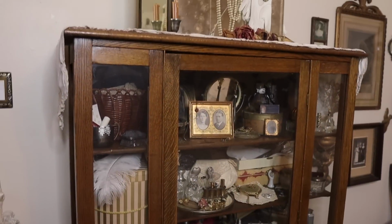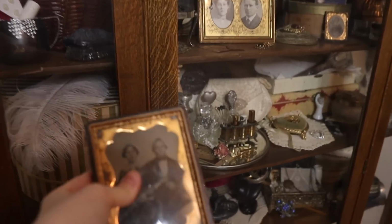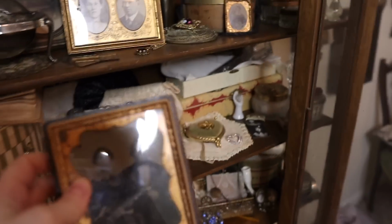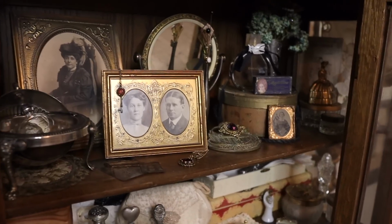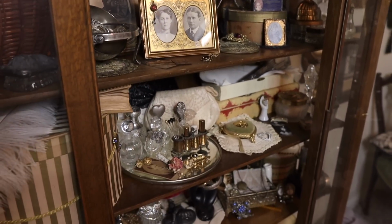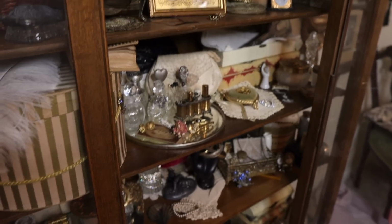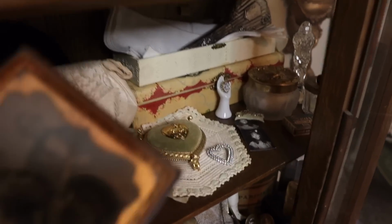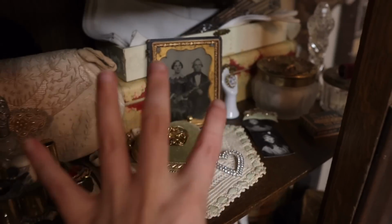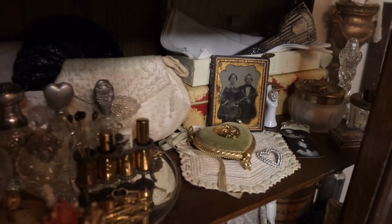Okay, here is the curio cabinet up in our bedroom, and I'm honestly just going to stick this somewhere in here because I've been wanting to redo this cabinet for a while. I've been procrastinating because it's such a big thing to bring all of this stuff out, and I haven't really felt like doing it. But I think I'm going to stick this right here because everything is kind of white and light right there, so I feel like that'll help bring some moodiness to it.